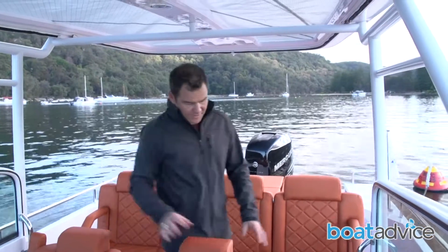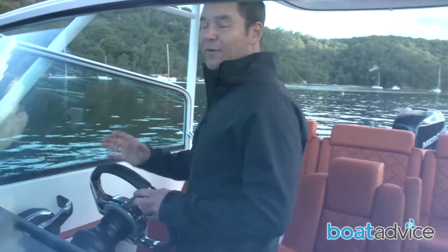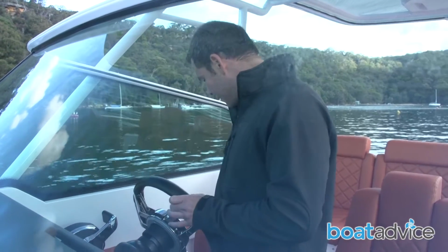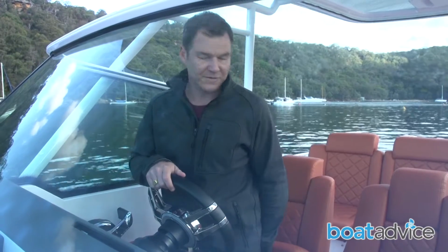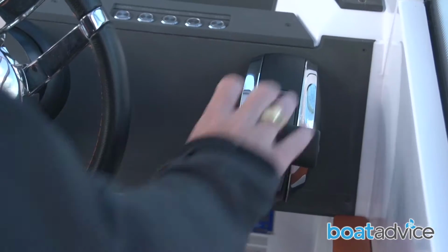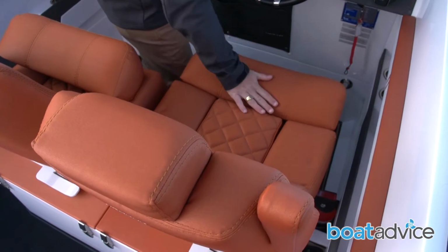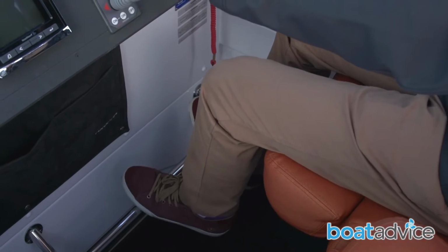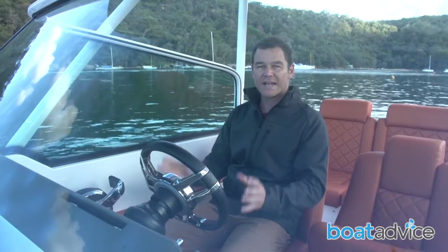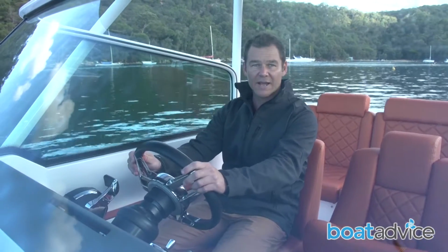Coming around here into the helm position, you drop down into a nice secure area. You feel very safe. You're protected by a nice large windscreen, and you've got a very comfortable driving position when you're standing. Fold the bolster up and you have plenty of room here, and the throttle's well within reach. If you wanted to sit down, pop the bolster down, and what I do like is they've thought of putting a footrest down here, which makes the driving position even more comfortable. Throttle again within reach, steering wheel very handy.